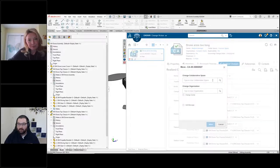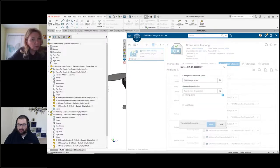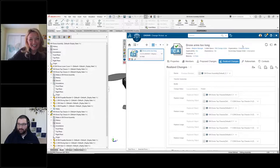All right. I'm also going to change the collaborative space this is in, because Katie, you made this in the wrong collaborative space. How dare you? Well, when you set this up originally, we kind of skipped over the fun section of all the settings, you see, and we could have just put it into my collaborative space, but alas, it doesn't matter because it's fixed.